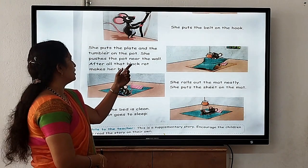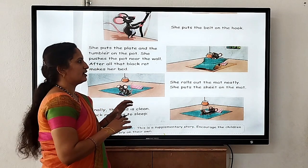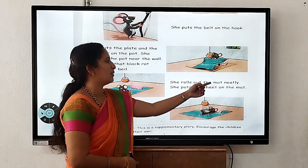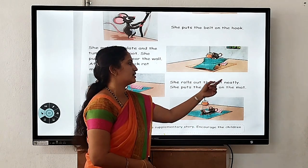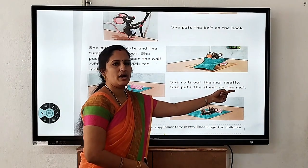After all that, black rat makes her bed. So what happened? So finally she cleaned her bed and kept everything in the respective places. She rolls out the mat neatly. She puts the sheet on the mat.